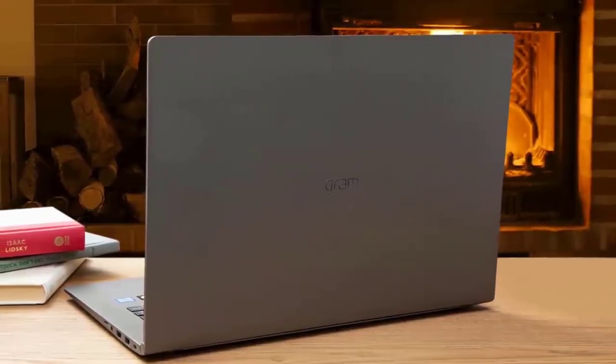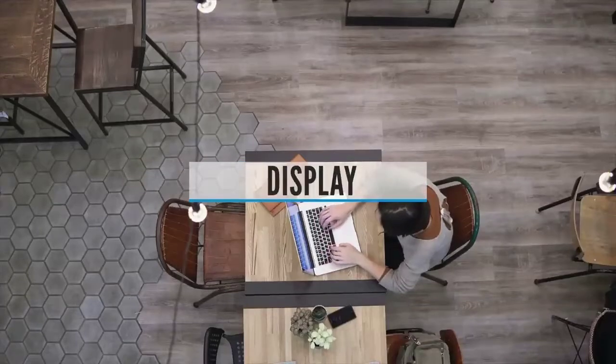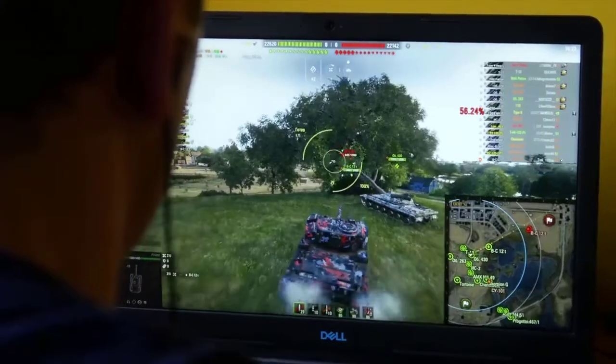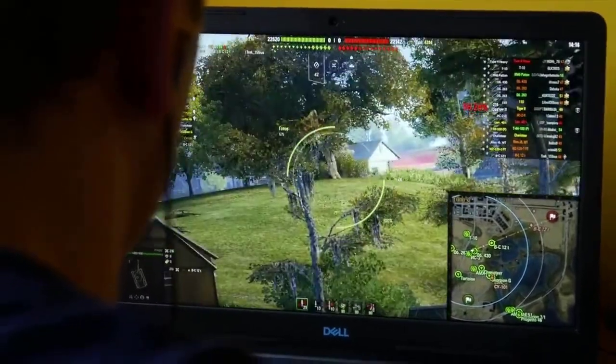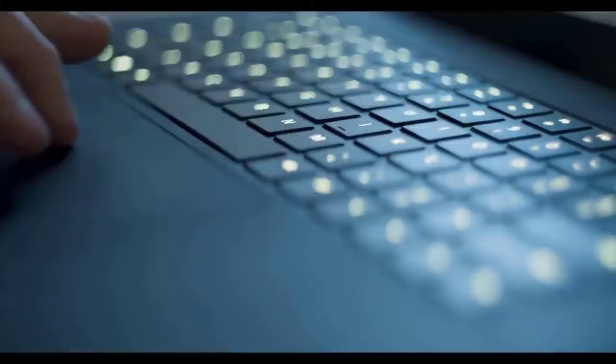A must consider: buying guide. Display. The more pixels you have, the more content you can fit on screen and the sharper it'll look. Sadly, some budget laptops still have 1366 by 768 displays, and so do a few business laptops. But if you can afford it, we recommend paying extra for a panel that runs at 1920 by 1080, also known as Full HD or 1080p.